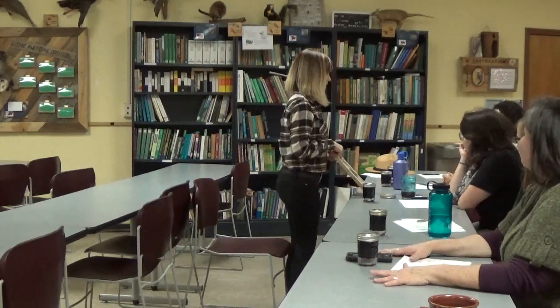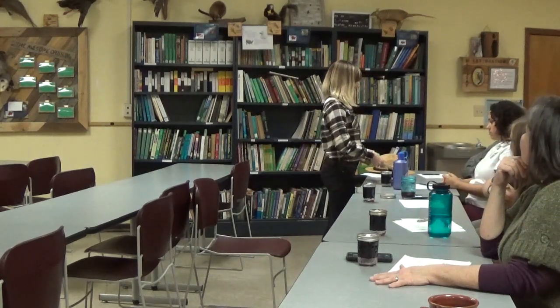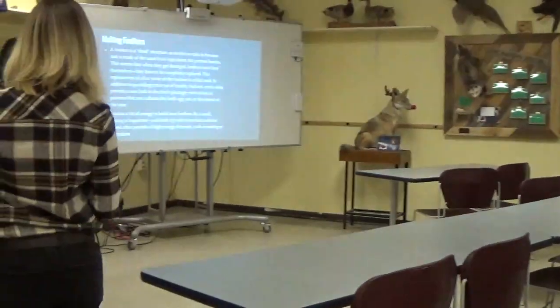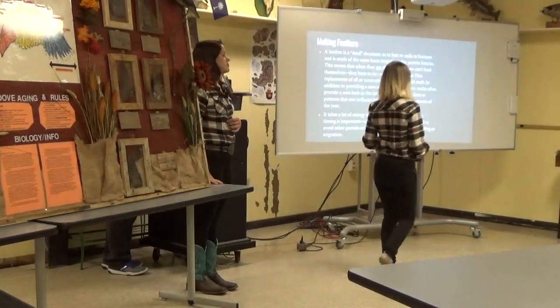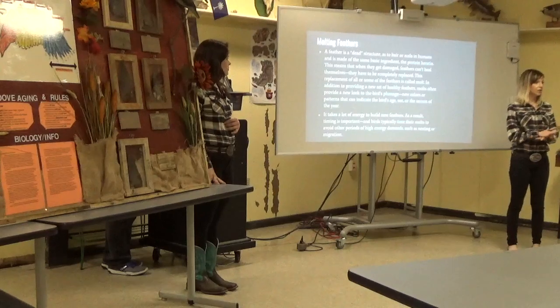Because whenever it gets damaged, it has to create a whole new one because it can't fix itself. Also, whenever they are going through their molting period, which is what this is, it takes a lot of energy, so they try not to do it during important times like whenever they're nesting or during migrations, because it takes a lot of energy.